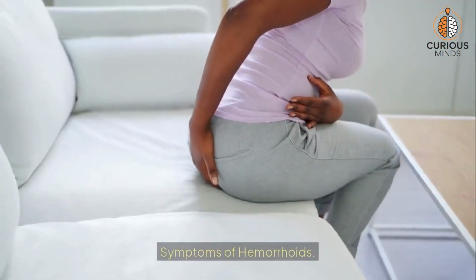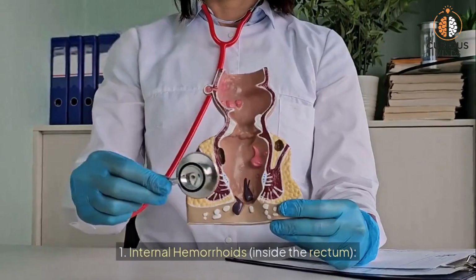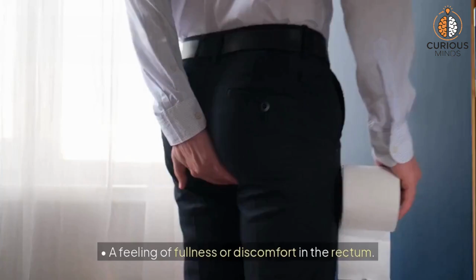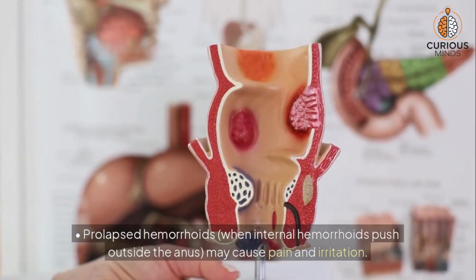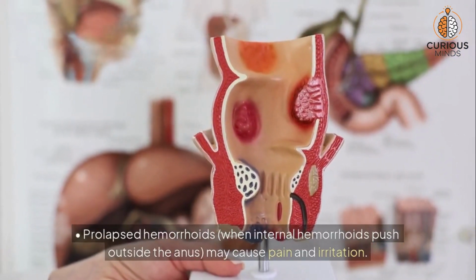Symptoms of hemorrhoids. The symptoms depend on whether the hemorrhoids are internal or external. 1. Internal hemorrhoids, inside the rectum: painless rectal bleeding, often seen as bright red blood in stool or toilet paper; a feeling of fullness or discomfort in the rectum; prolapsed hemorrhoids, when internal hemorrhoids push outside the anus, may cause pain and irritation.